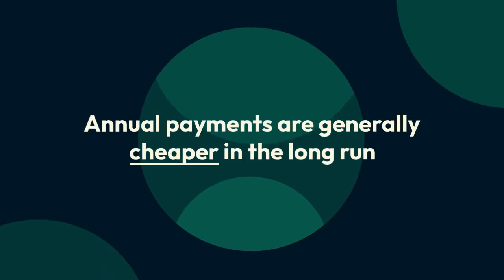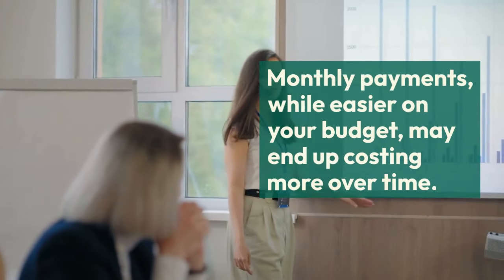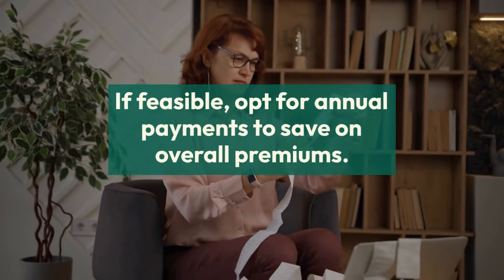Another decision involves choosing between annual and monthly premium payments. Annual payments are generally cheaper in the long run, as insurers often offer discounts for them. Monthly payments, while easier on your budget, may end up costing more over time. If feasible, opt for annual payments to save on overall premiums.